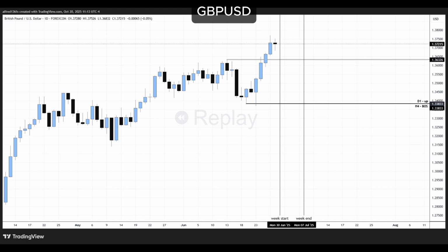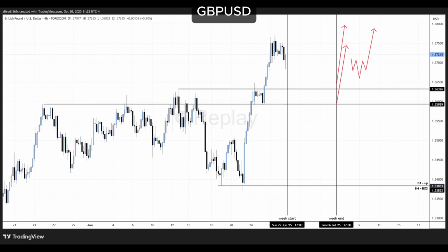GU remains in an overall uptrend, making a new daily high with strong momentum and fully breaking a daily resistance. On H4, I'll look for a break and retest buy around the key area, or a break and continuation buy if momentum stays strong. However, if price closes back below the previous resistance, I won't consider any buys.